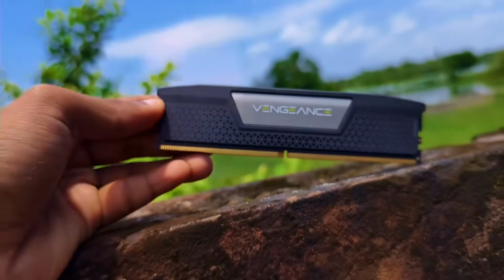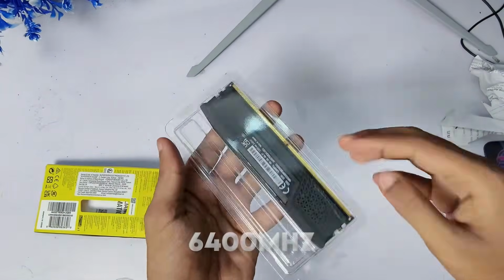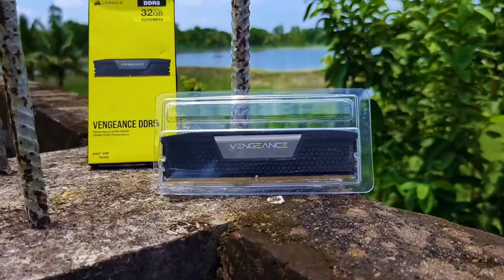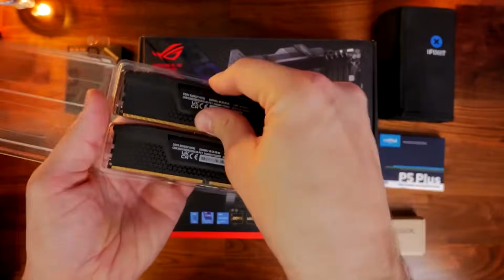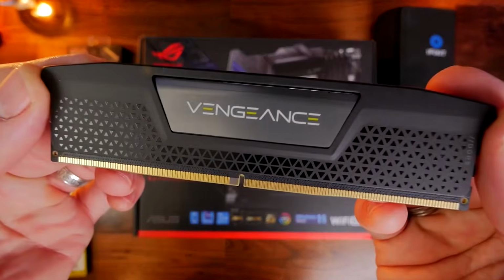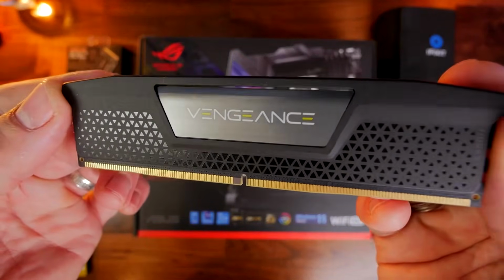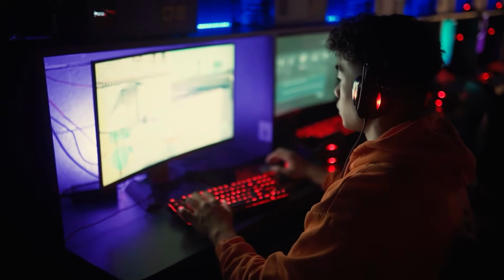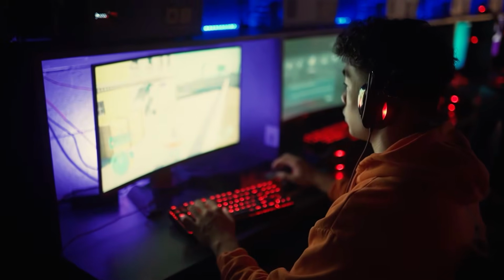But the real story here is the speed. This kit clocks in at a blazing 6400 MHz. With DDR5, you're getting a massive increase in data transfer rates. What I mean is, it feeds data to your processor so much faster, which is exactly what modern, multi-core CPUs need to really stretch their legs. This helps reduce bottlenecks and is especially noticeable in demanding games at 1440p and 4K.